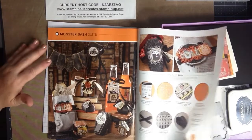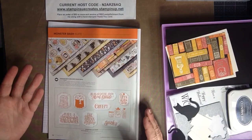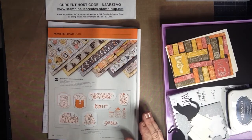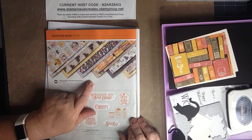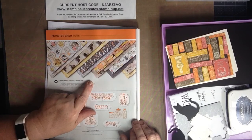So something I always recommend to people is if you have a small budget to work with and you can't get everything, I understand, because I can't either. Look at our Designer Series paper, which, by the way, we do have a current special. Check that out on my website. It's buy 3, get 1 free of select Designer Series paper, so it's a great way to stock up.